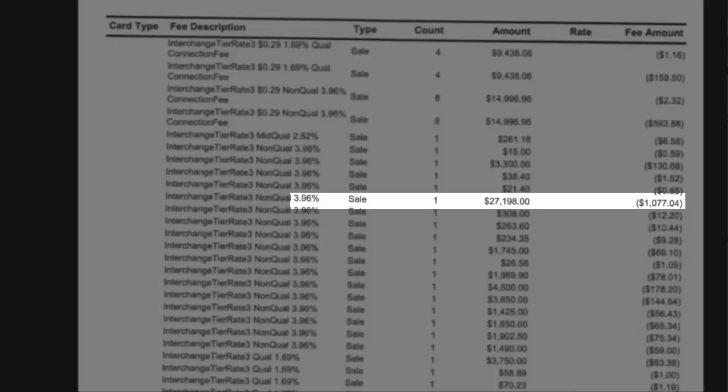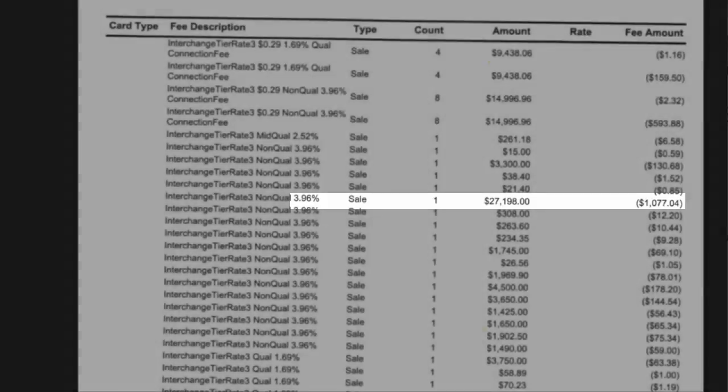It doesn't even say what that card type is. It's very possible that card type could have been under mid-qualified by somebody else, but it's highly unlikely, and actually impossible, that the interchange fee would be 3.96%. One of the things you could do for your clients when you're trying to make a sale is point out that one transaction and say, Susan, this one transaction right here at 3.96%, let me just show you the interchange table.